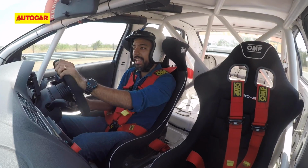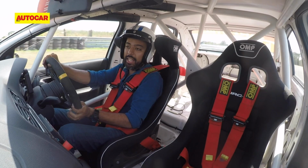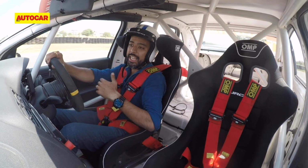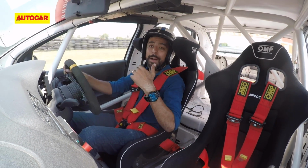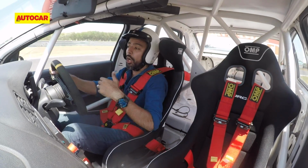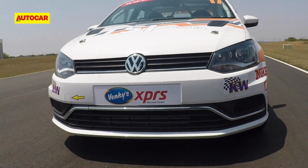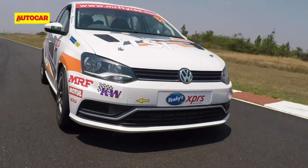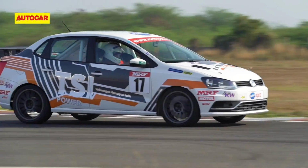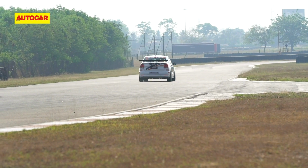So I'm driving the Ameo Cup car, and it's so much more fun to drive. The reason behind it is that it's far more predictable and far more forgiving when you compare it to the Polo Cup car or the Vento Cup car. The race Ameo is probably dearest to the engineers at VW Motorsport, as this one was completely designed and developed by the team here in India and headed by Sirish Visa.